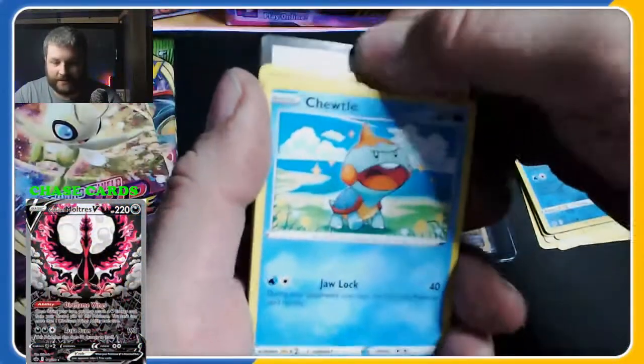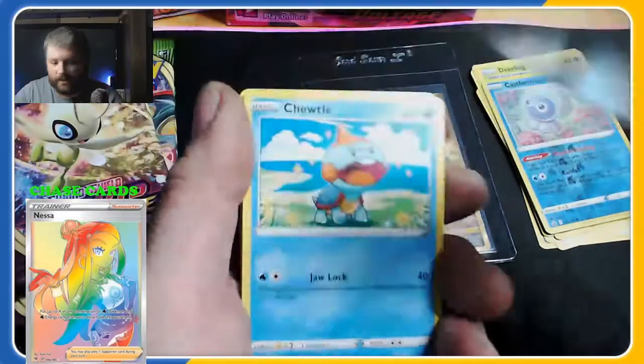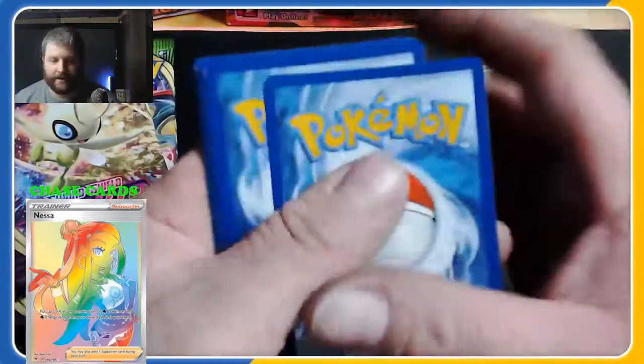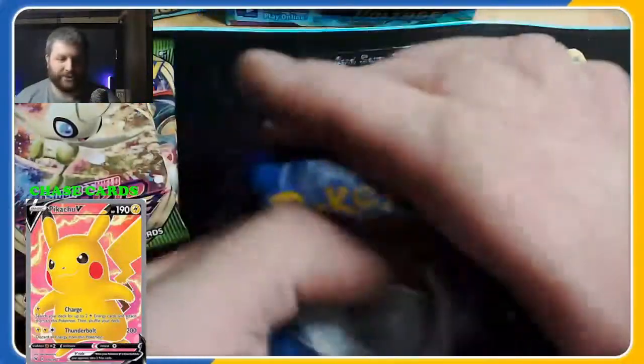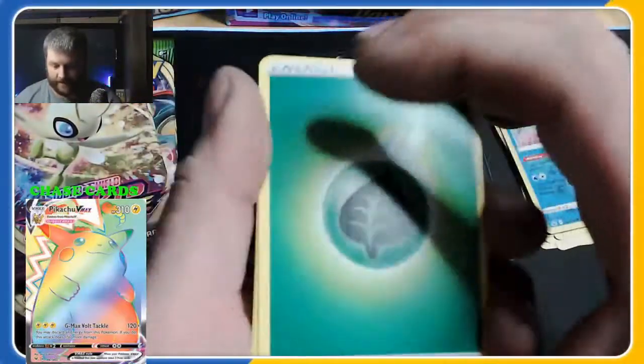I do like the gold cards. I know some people hate the gold cards. I like the gold cards. I like the gold Pokemon. Let's just put it that way. I'm not a big fan of the gold training items, but I am a fan of the gold Pokemon.